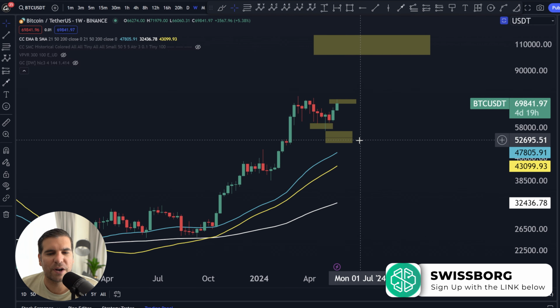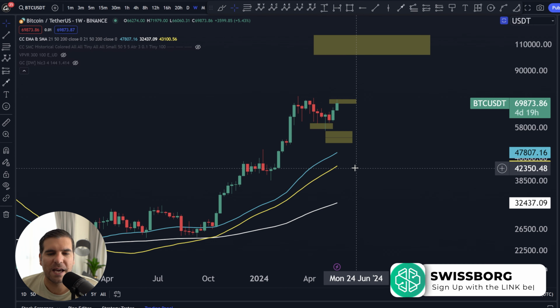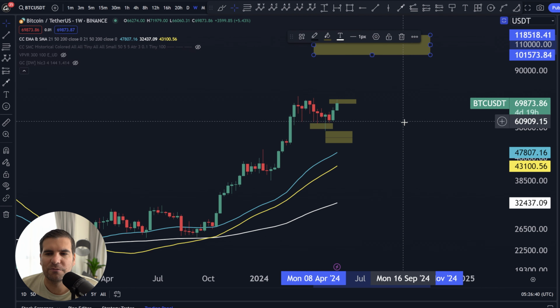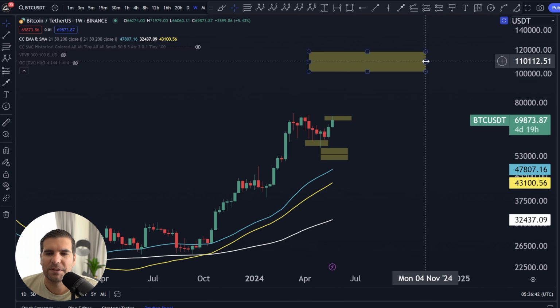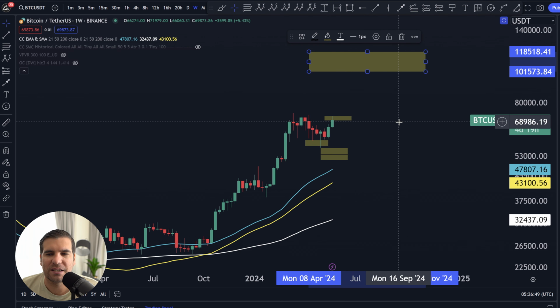We are still looking for corrections here to hopefully find some support on our 50 exponential before we get that next run upwards, where I do see this thing potentially moving out more towards $101,000 to $118,000, which will be where I think we are likely to see BTC potentially topping out.